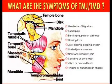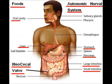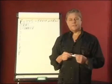The TMJ disturbances, all of this we have to learn about, what happens in our natural juicer of the mouth. This is all taught in depth inside the book. We're giving you a little preview here, but you can learn more and more about the natural process of our digestion and how it starts with that natural juicer in the mouth.